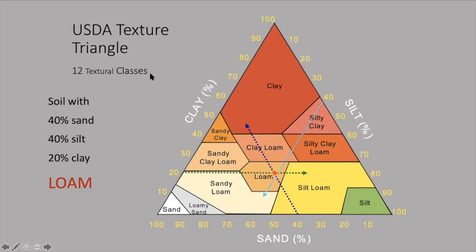But if it doesn't even form a ball, which yours probably wouldn't in Page, then you're dealing with a lot of sand. So this is the USDA soil texture triangle. And this is another way that you could test your soil at home. You could do this with a simple jar test. If you want to learn more about that, just Google that soil jar test online. It's really easy to do.